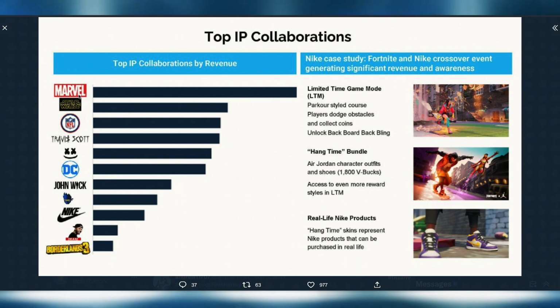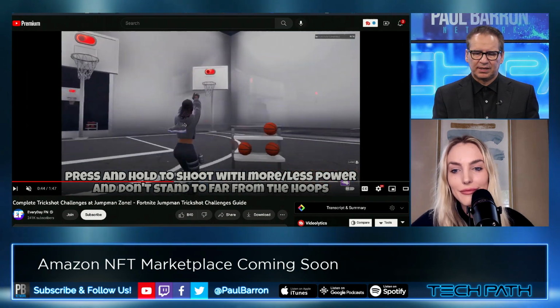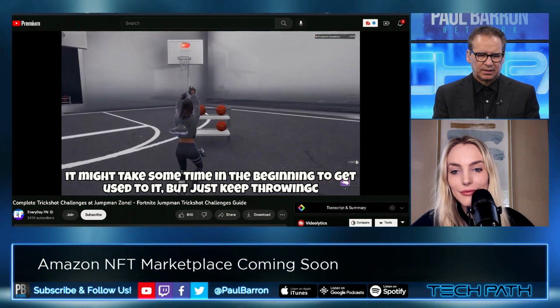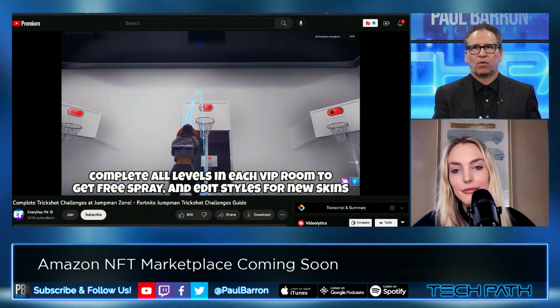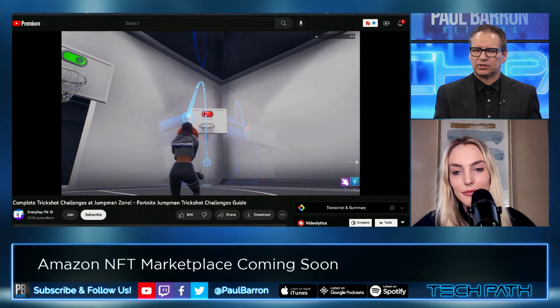Also, you see the lineup here from Marvel, et cetera, all the way down to John Wick, Nike, et cetera. But I just think there's some very interesting aspects to how all of this plays out. Here are some of the Nikes that are coming into the game itself. And this is just showing some gameplay right here, which was Jumpman Zone. But again, utilizing these kinds of tool sets for NFTs, creators inside of games are able to really launch into the next gen on the marketplace side.